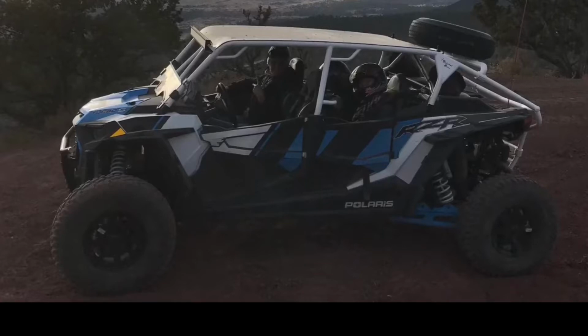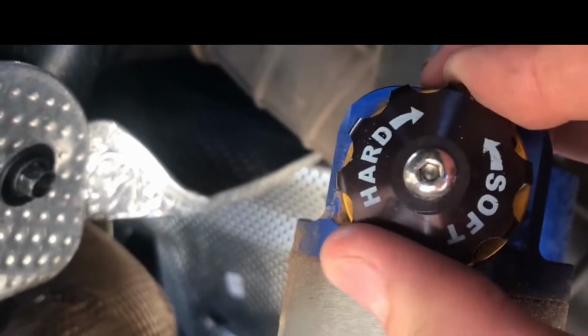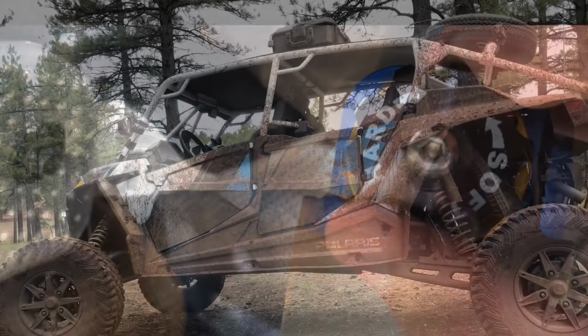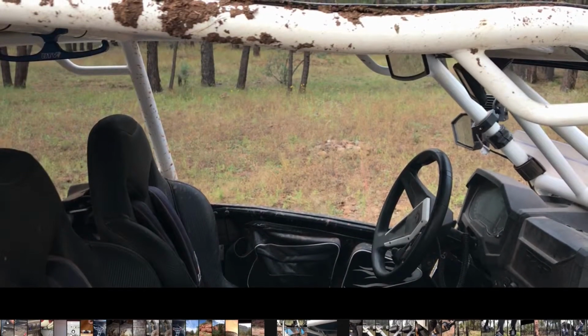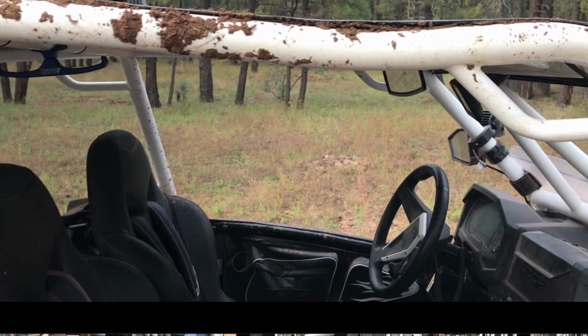So I'm going to go over some contributing factors that help lead to this rollover and how I'm going to reduce those factors so this is less likely to happen in the future. I'm also going to give you some helpful tips on what to look for if you do roll your RZR or UTV before starting it up and going riding again. Then towards the end of this video, I'm going to be showing you the repairs, how I bent my roll cage back, and to get my RZR ready for the next trip.